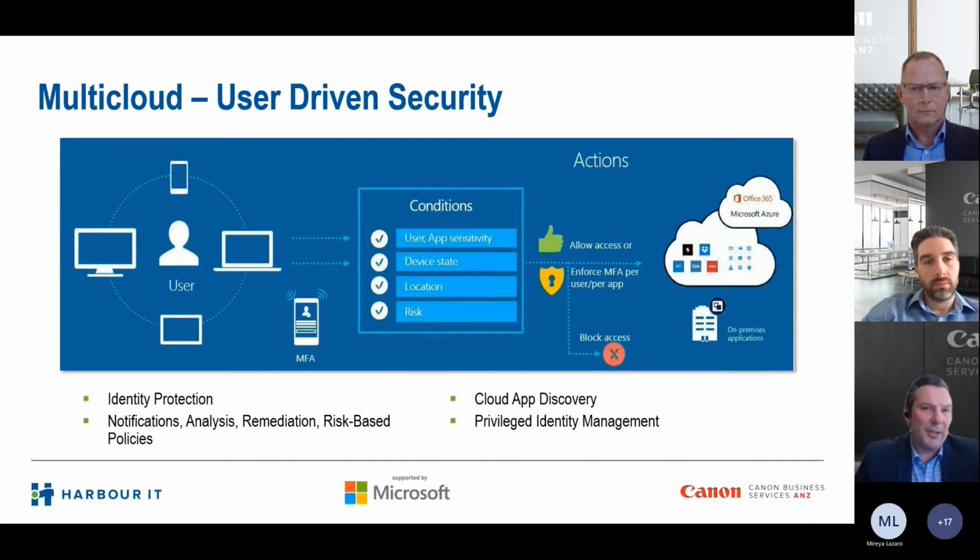The user then leaves the office and they go to a cafe down the street and they're on public Wi-Fi. Well, that's when we start to look at that conditional access of, okay, we need an extra layer of security implemented just because we're on an unknown network. So we might, at that point, invoke multi-factor authentication. So we might ask that user for another form of authentication.